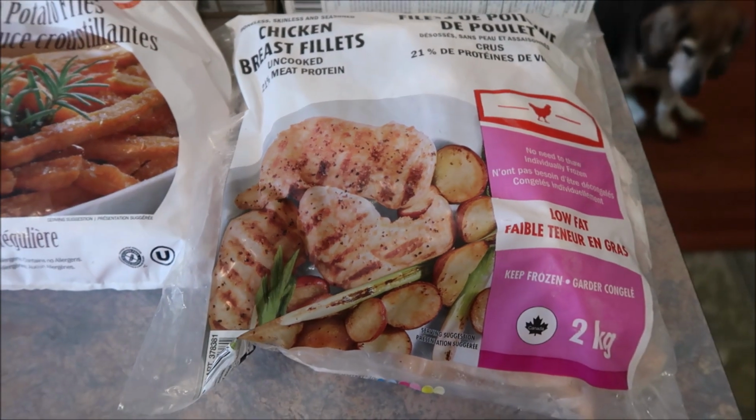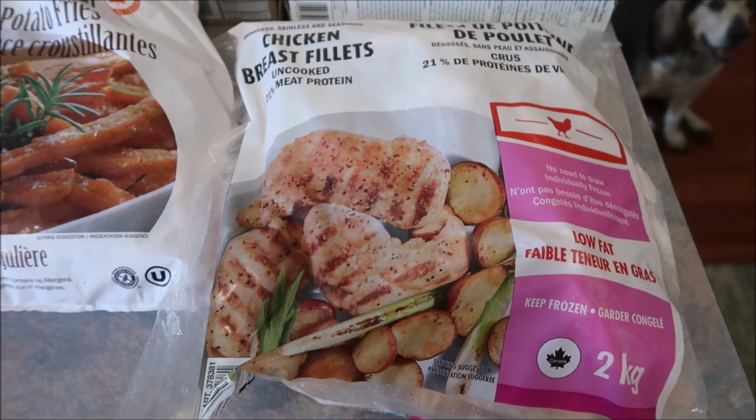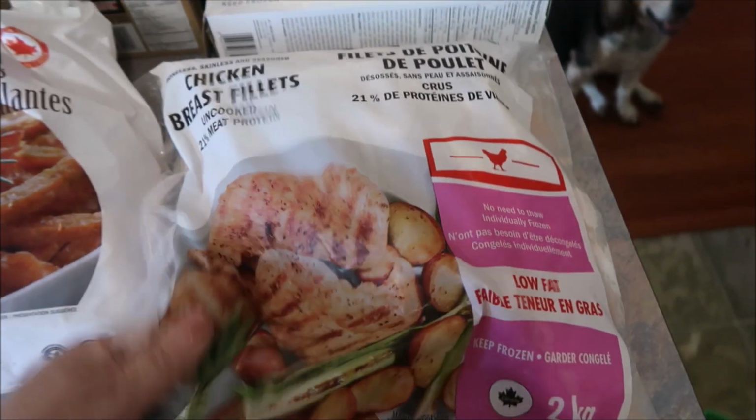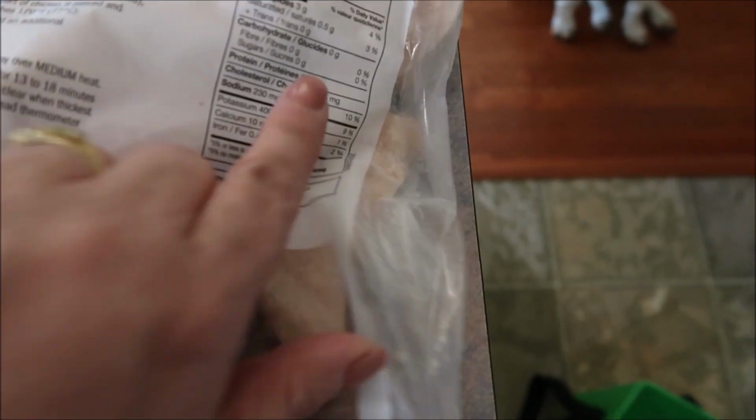They're easy to make, like chicken strips on a night where we're having something Andrew doesn't like. But I thought these would be really good too. I don't even know what the serving size is. 3 fillets, 140 calories, 26 grams of protein.